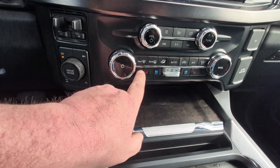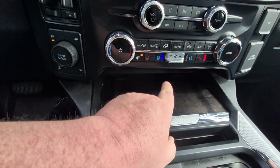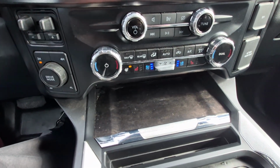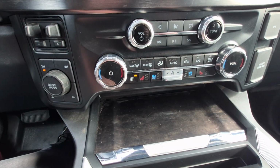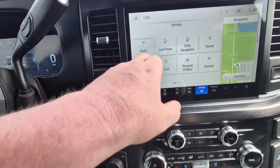You also see here heated steering wheel, heated seats, or if it's hot out in those summers down in Texas, you got those cooled seats. Hurry up and cool the seats off from a day of baking out in that sun after a day of work. You do have our radio here.